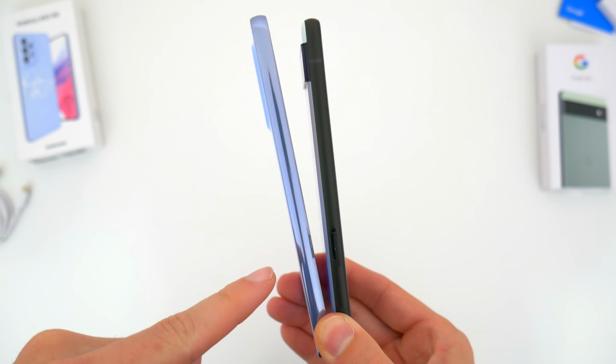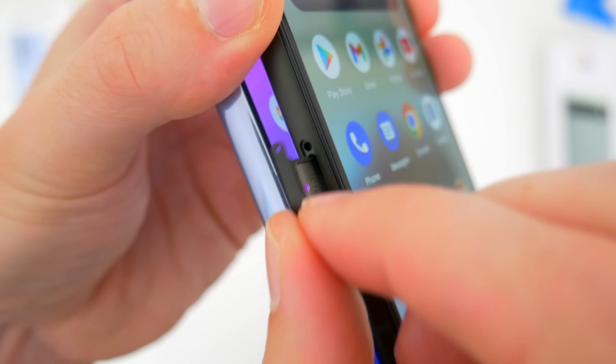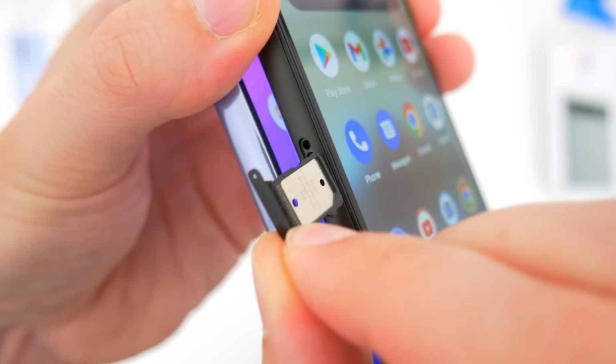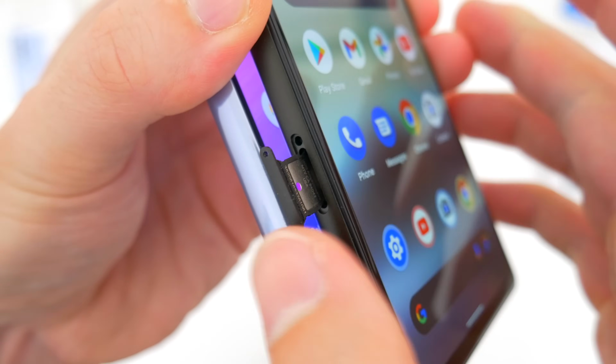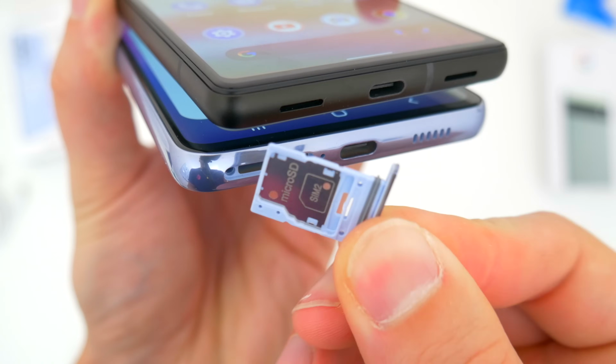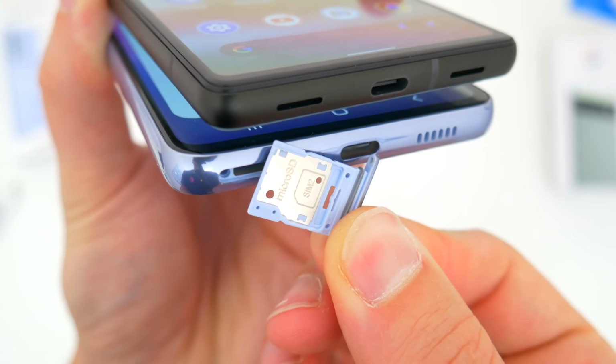Taking a quick look around at everything else, nothing on the left side of the A53, but on the Pixel at the bottom you have just your SIM card tray, no SD card support on this phone. The A53 has its dual SIM and SD card tray at the bottom there, and I think expandable storage is a big perk for this phone.